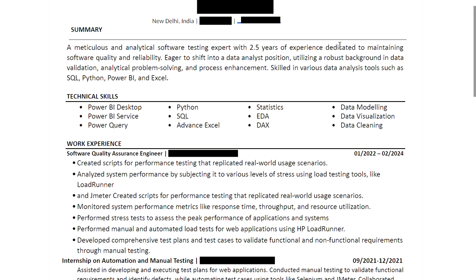Today we will review another resume for a software testing expert who has about 2.5 years of experience and wants to move into a data science career. This person reached out to me on LinkedIn for career advice and help. He's trying to get into data science, more specifically into a data analyst role. And today we will review his resume.